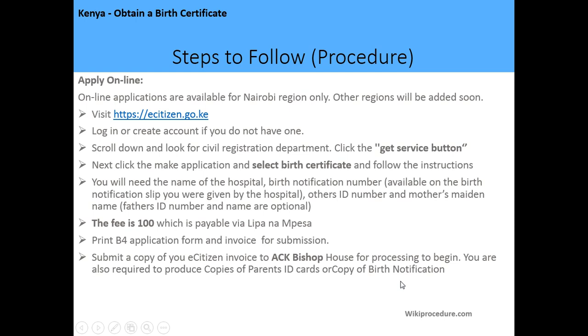And after filling the information, you will be directed to the payment page, and you're supposed to pay 100 shillings for the application if it's a new one, or, as we have seen from the example, 180 if it's a replacement. Print the online application form and submit your eCitizen invoice together with the B4 application form to ACK Bishop House for processing. This is the national registrar in Nairobi, and you need to note that online application only applies for Nairobi region only. Other regions will be added soon.